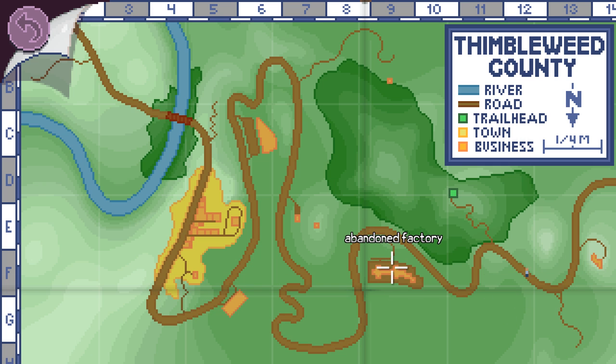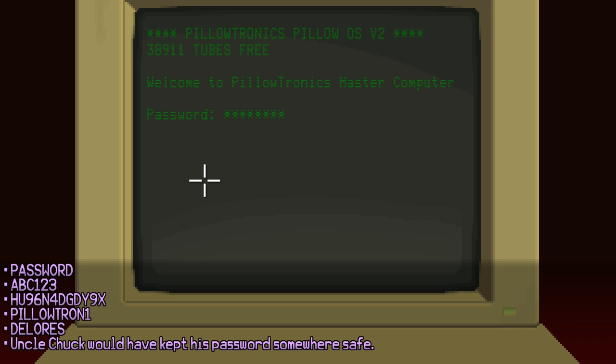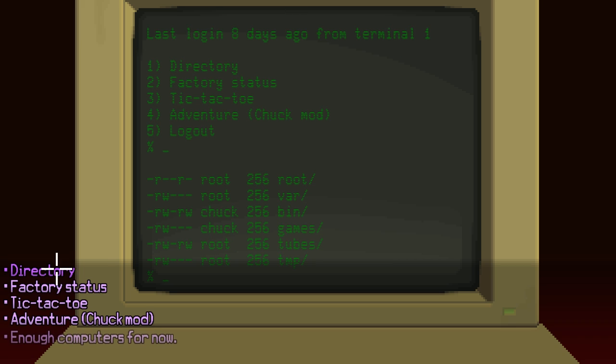Okay, so let's go back to the factory, and let's get Dolores on computer hacking duty. Okay, go in here, the terminal. It's gotta be this crazy one, I guess. Last logged in 8 days ago from Terminal 1. Do we want directory, factory status, tic-tac-toe, adventure, the Chuck mod, or enough computers for now? Let's go to the directory. What has he got? He's got games, tubes, and temp. Let's check out the factory status.